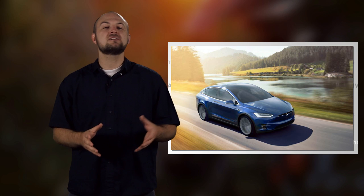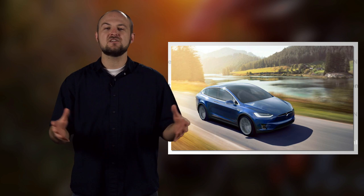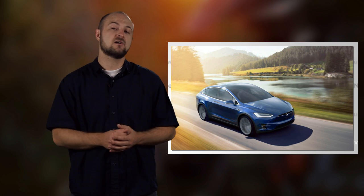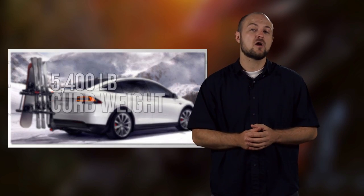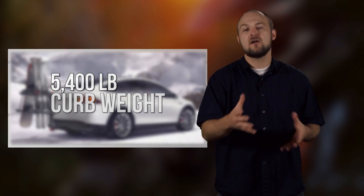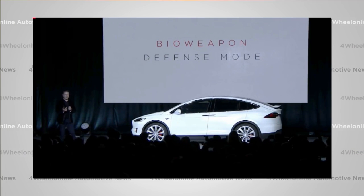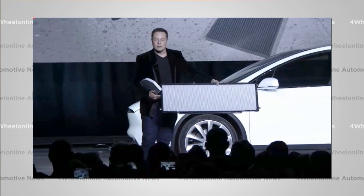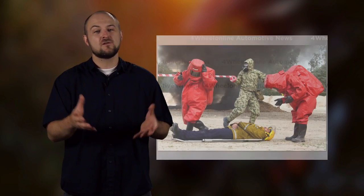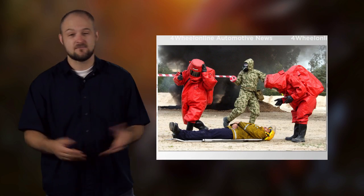Now, Tesla also says it'll be great off-road. The ride height is adjustable via air suspension that gives it about 1.5 inches of variability on the standard 8-inch ground clearance. The X checks in like a tank with a 5,400 pound curb weight and an extremely low center of gravity that'll make it very difficult to roll. It also has a bioweapons defense mode that uses its HEPA cabin air filter to filter medical grade air into the cabin. And that's really useful in case you find yourself in a biological attack, or LA.